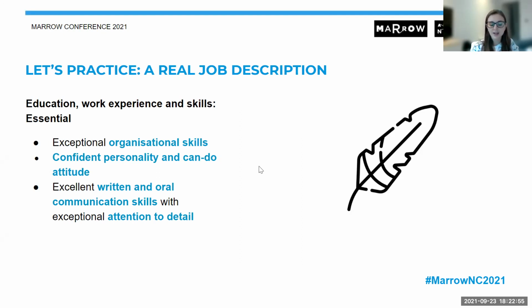So you mentioned public speaking. It says here excellent written and oral communication skills, confident personality and a can-do attitude. I think that's represented by you being on Marrow. And so sometimes it's just calling that out, that actually it's a volunteer thing that you've done whilst you've been at uni, and explaining that to the employer or writing it down in an explanation.